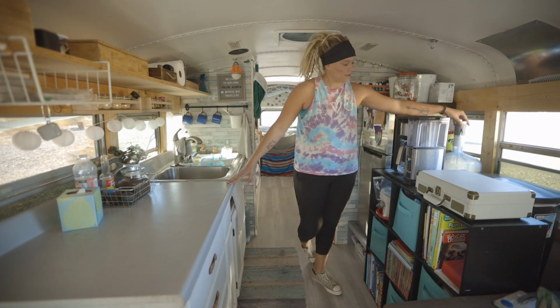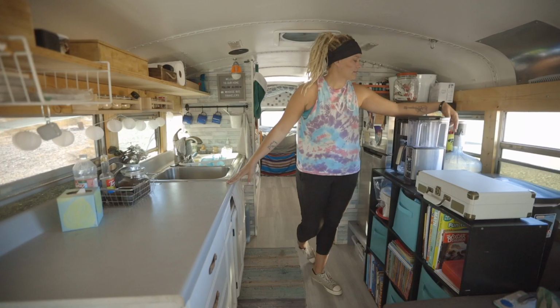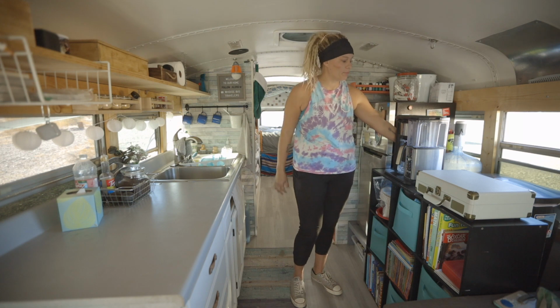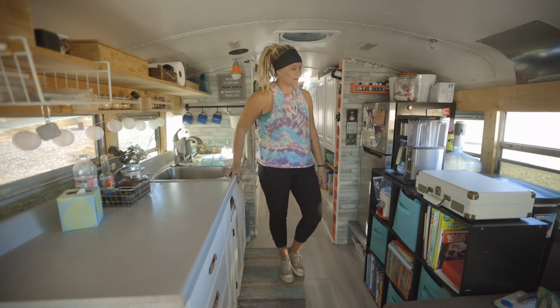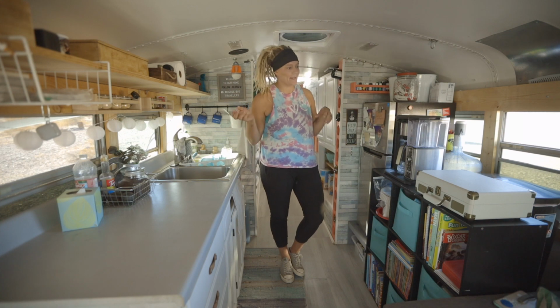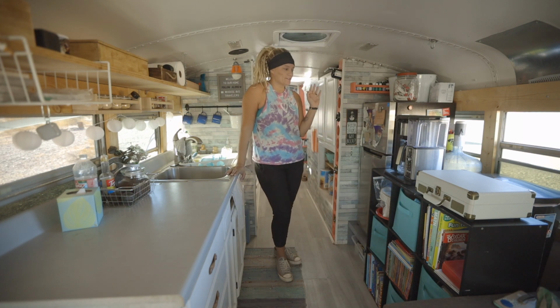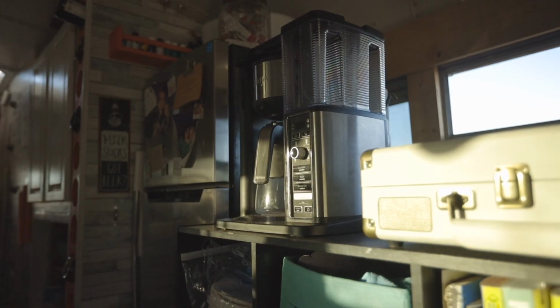This is our drinking water here. We just got this on Amazon for like 15 bucks, and this is like $2 to fill. Sometimes $1 if we can find the little random parking lot fountains. And then I upgraded to a Ninja. Being off-grid, I had this idea that I had to only use a pour-over and not use power for everything. And I like coffee, and so we just got this. And it's amazing. I can have frothy milk in my lattes.